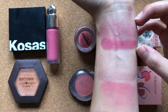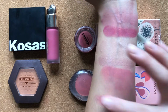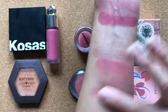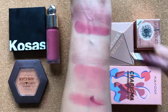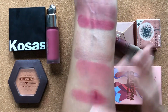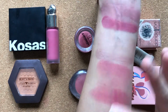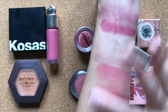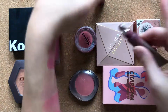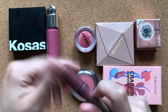So this is a little cooler. This is a little bit warm, but still in the neutral cool zone. And this is a little stronger, let's say, a little deeper. And if you need, you can go back and apply more. I would say that this one, as far as I remember, does not completely dry down. So we will check that in the end when you come back.